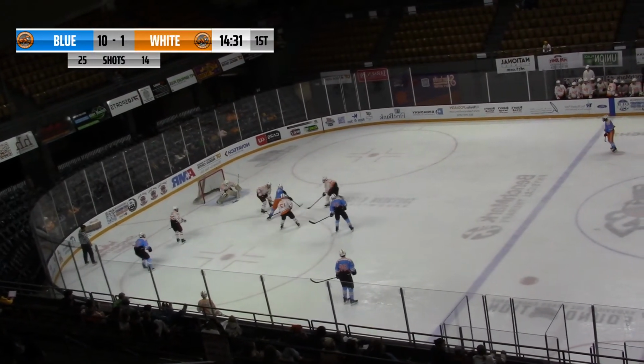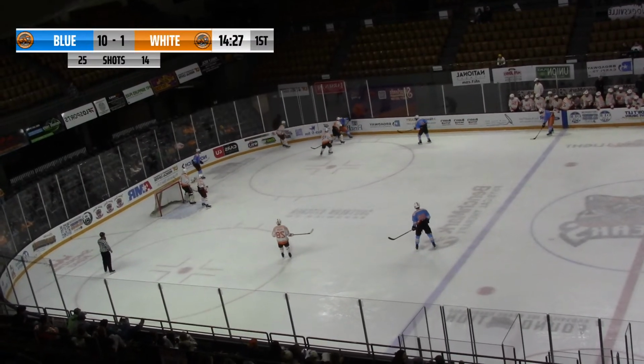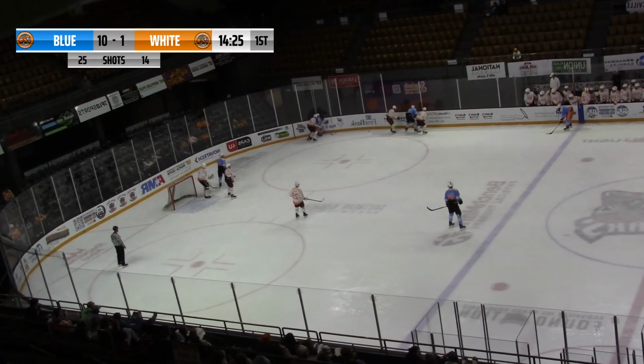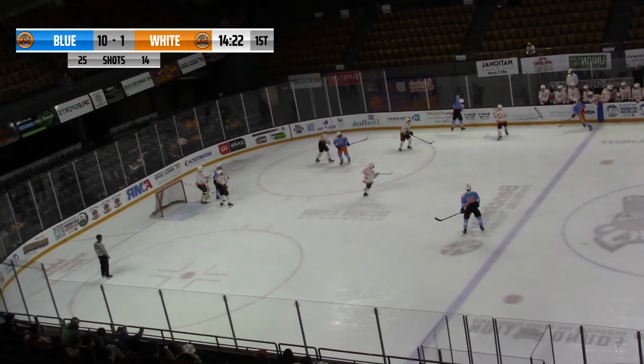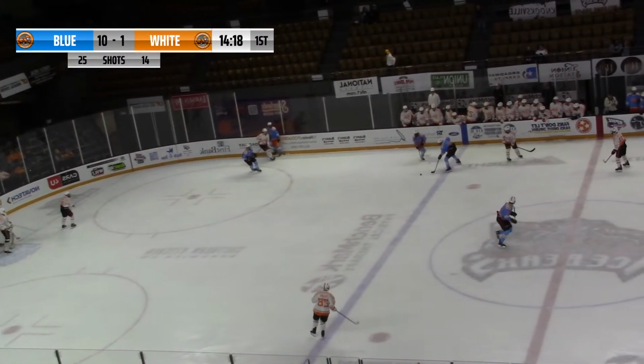D1, they're still in the zone. It's Spranklin, tries to get it through. Good defense from Dickinson. Dickinson fighting Spranklin for it up on the boards. Still looking for it. Spranklin holds onto it. Puck goes up in the air. Smith was trying to hold onto it, and now it goes back to D3.